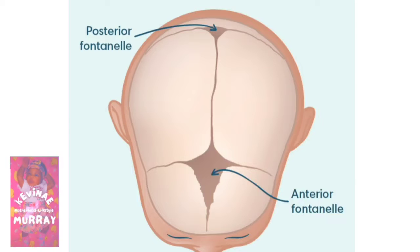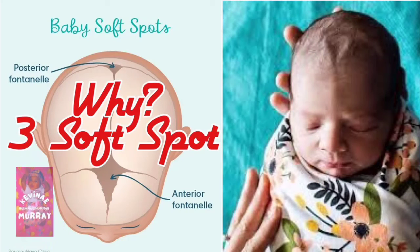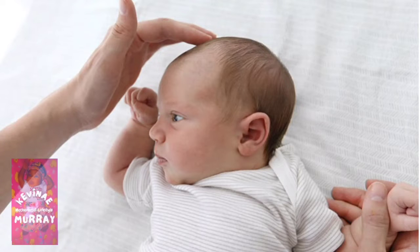Today I'm going to be talking about soft spots in a baby's head, and my baby has three soft spots, and that is actually weird because she's supposed to have only two. But before I talk about her own, I am going to explain to you what a soft spot, otherwise called a fontanelle, is and when it closes. All right, so let's dive right into the video.